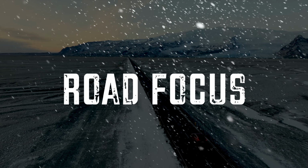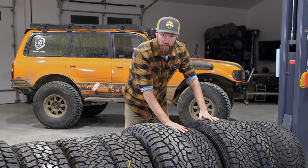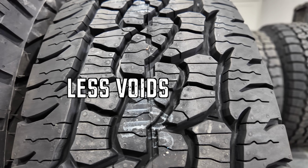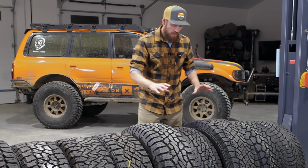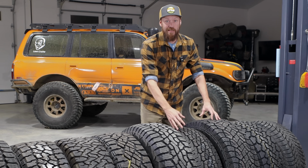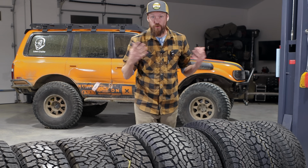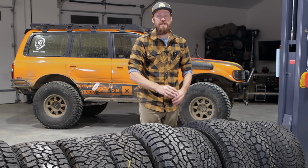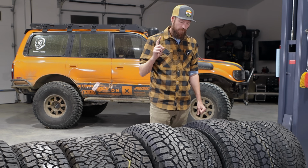For the 2 road-focused tires we have in this group, you're going to notice they have a lot tighter tread pattern. It's less voided, so it's not going to be as good off-road. You're also going to notice the shoulders of these tires are not very aggressive. Again, that's more for off-roading. What that gets you in the positive is these have much better handling, they get you better miles per gallon, they feel nicer on the road, they're quieter. So there are decent advantages for a road-focused tire if you're going to spend almost all of your time on the road and very occasionally go off-road.